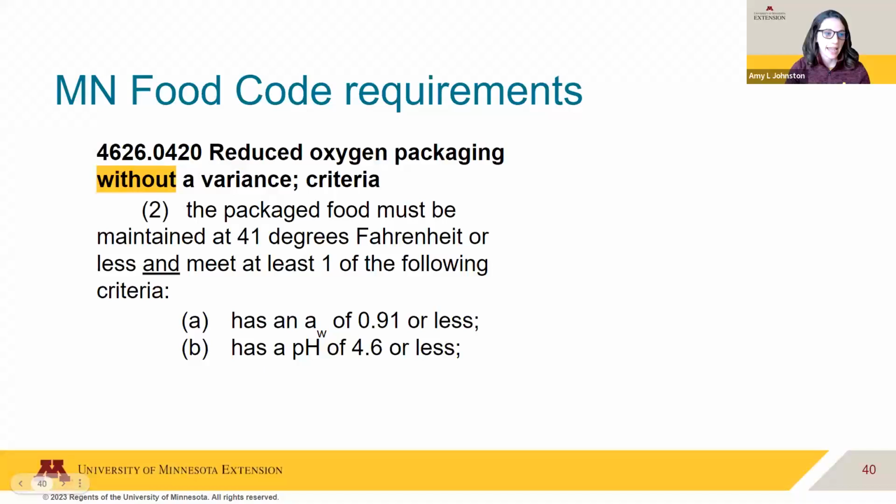So what foods can be reduced oxygen packaged? A quick note: this part 2 does not pertain to the cook chill or the sous vide. Right now, we're really just focusing on foods that are going to be vacuum sealed and stored. There will be a separate section that's going to talk about cook chill and sous vide.